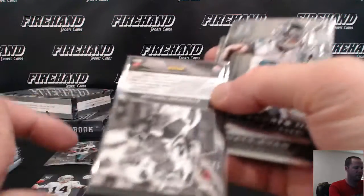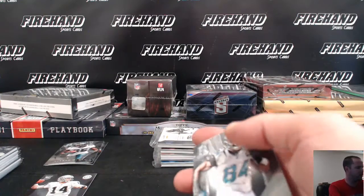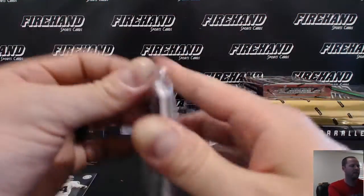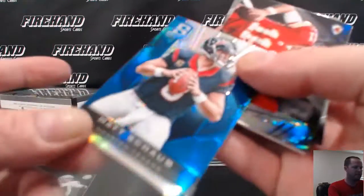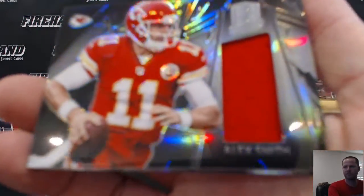Blue Prism auto, number 249. Hit it hard 13, back-to-back Cardinals. Cecil Shorts the third, and Matt Ryan. Matt Schaub to 99, the Texans. Alex Smith for the Chiefs.